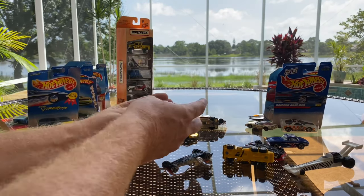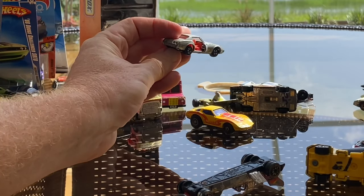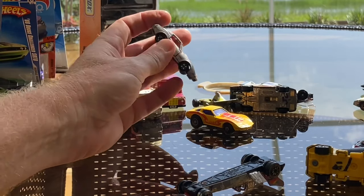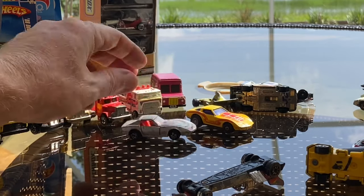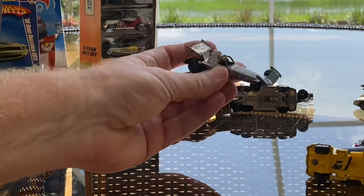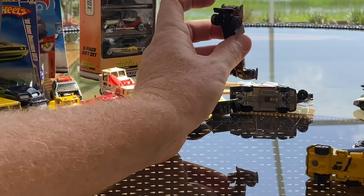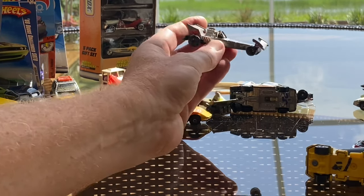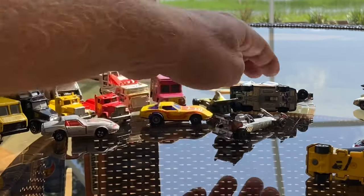And we have a generic Corvette opening doors. Red interior. Kind of looks like a Yatming, but it's not. Shocks. Look at this. Old Kenner car. Missing the license plate. Parachute on the back of the dragster. Definitely not a good roller.